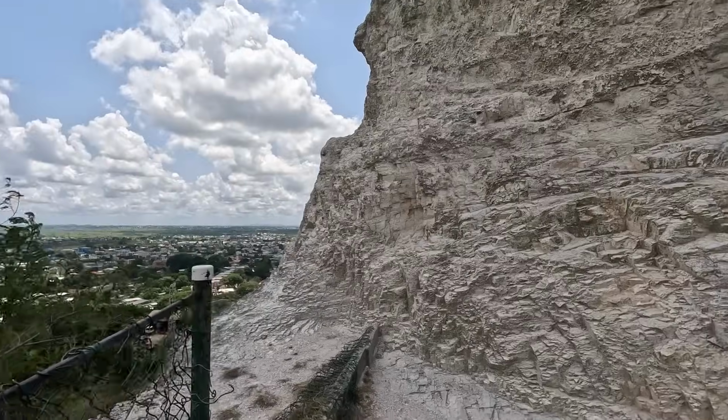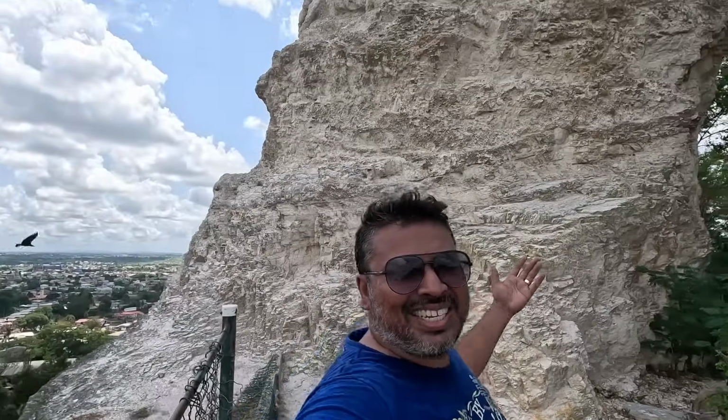Yeah, see this rock? This is also a nice selfie rock. Most people, if you come to San Fernando Hill, they'll normally pose against this rock, take the selfie, and good to go. Finally, some nice breeze.